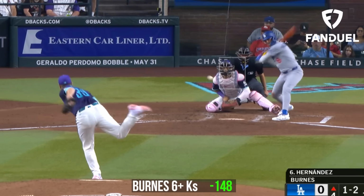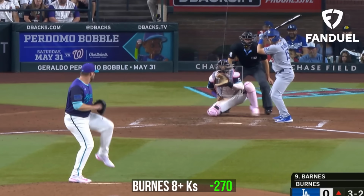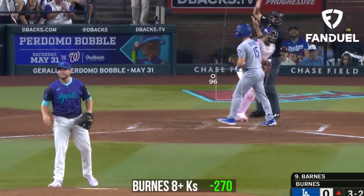My picks of the day today, I'm going to shake things up. I'm going to try a ladder with Corbin Burns for 6, 7, and 8 Ks. What would your picks of the day be?